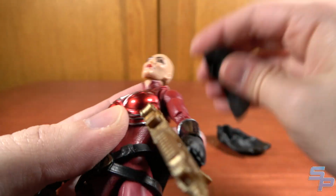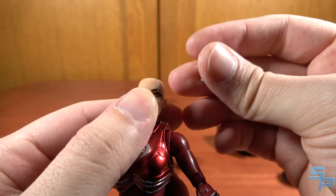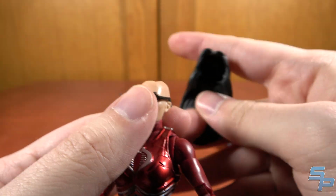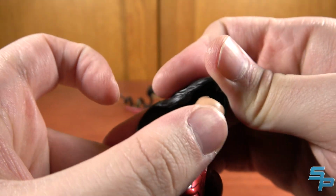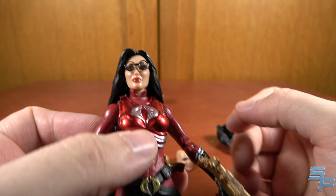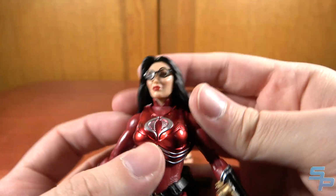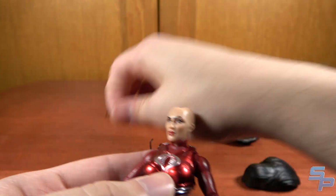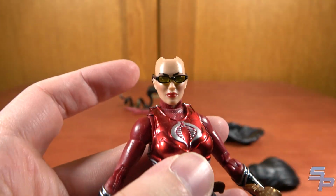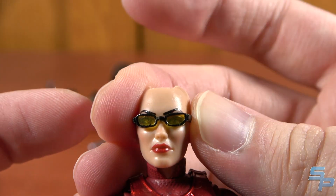I can't get these glasses to stay on. This is the hard part about doing videos when you're just doing it on camera like this and not planning in advance. I haven't developed a technique on how to get this hair around the glasses and keep the glasses in place. There we go. So you got that going on. This is a classic Baroness glasses look. That's cool. I think these gold tinted glasses that go with the gold tinted everything else look really cool. I like that a whole lot.